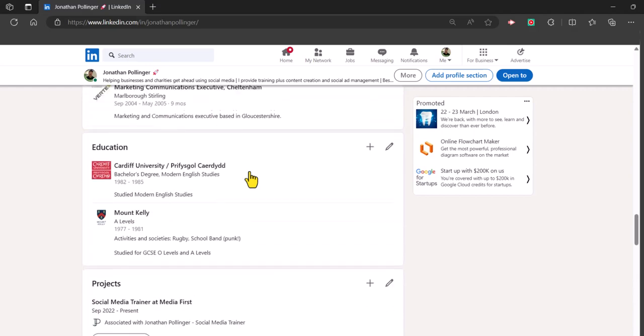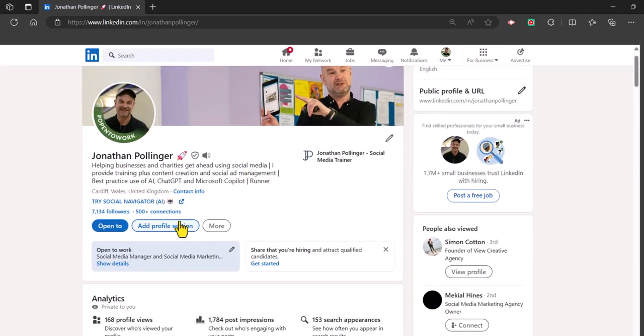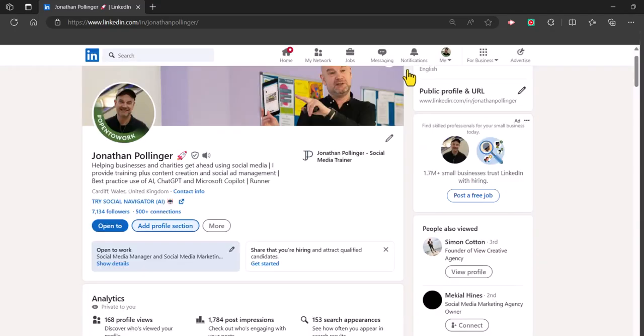By the way, to check that you have all the relevant sections, you can scroll to the top here and click on add profile section, and then review that you have everything that you need on your profile.